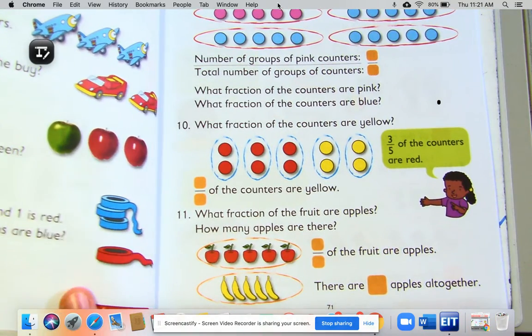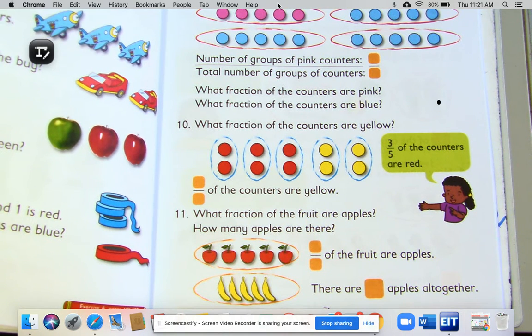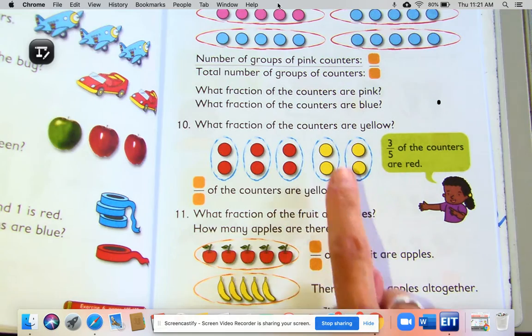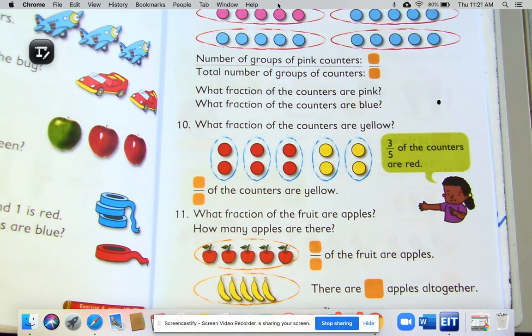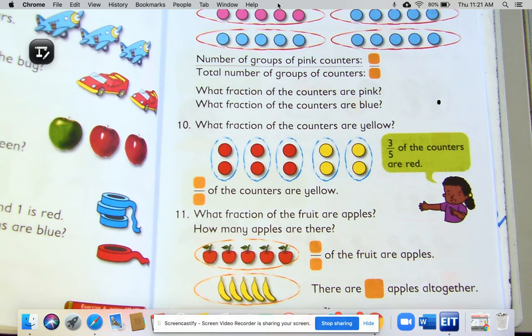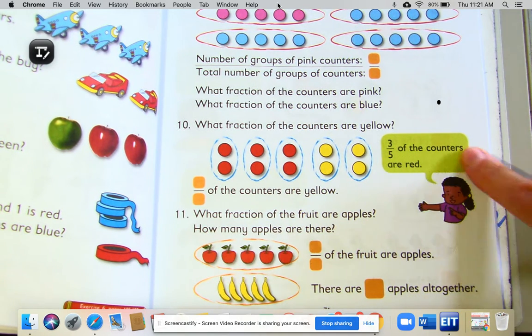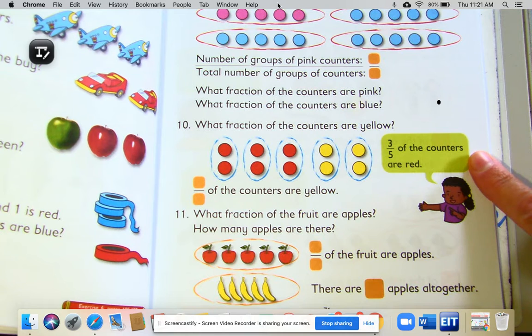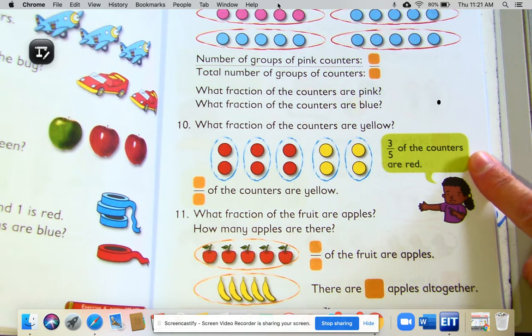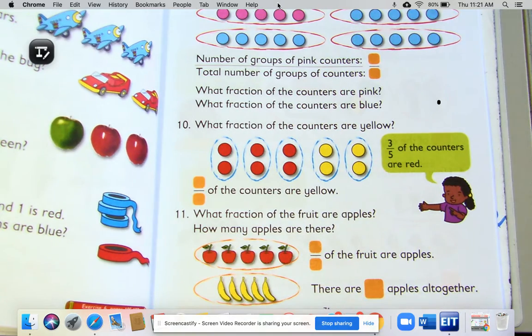All right, number 10 says what fraction of the counters are yellow? And again, we're thinking about groups here for number 10. So you can see that there are 2 groups that are yellow, and there are 1, 2, 3 groups that are red. So here, this person is helping us to see that 3/5 of the counters are red. And if 3/5 are red, 2/5 are yellow.